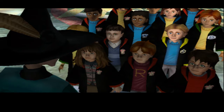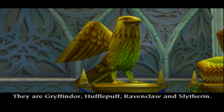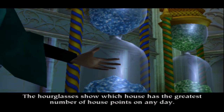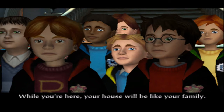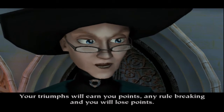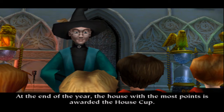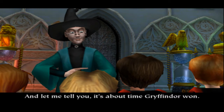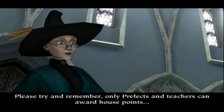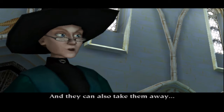Welcome to Hogwarts. Hogwarts has four houses. They are Gryffindor, Hufflepuff, Ravenclaw, and Slytherin. The hourglasses show which house has the greatest number of house points on any day. While you're here, your house will be like your family. Your triumphs will earn you points. Any rule breaking and you will lose points. At the end of the year, the house with the most points is awarded the House Cup. And let me tell you, it's about time Gryffindor won. Please try and remember, only prefects and teachers can award house points, and they can also take them away.